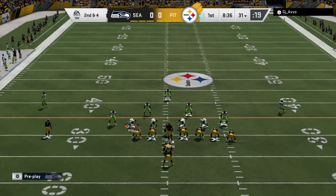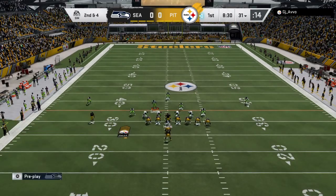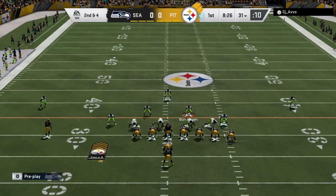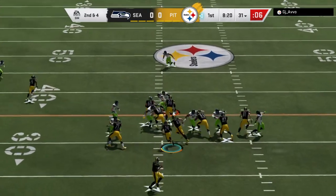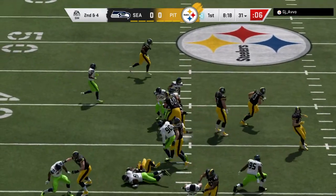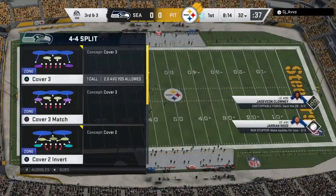They'll come up now, second and four from the 31. Check 26, check 25. They run for the first time with Benny Snell. It'll be a pickup of a couple, and it leaves them with a third and three.